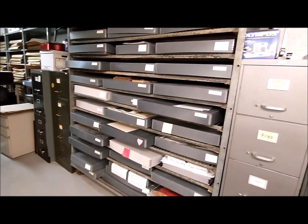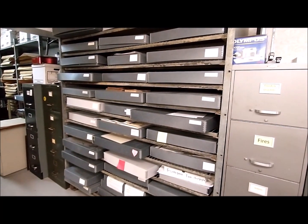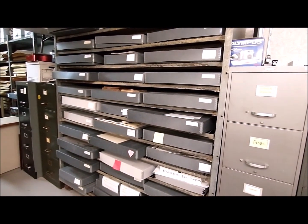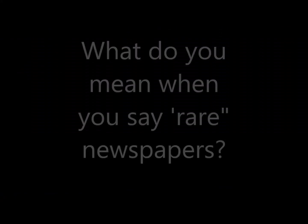We also keep other newspapers in these acid-free boxes, also in the Bradford Landmark Society. These are the rare newspapers. We either don't have a lot of editions of them or they're incredibly fragile, and we don't let the public generally look at them.